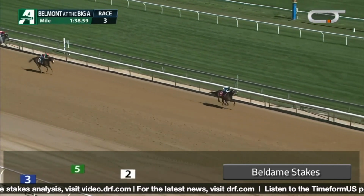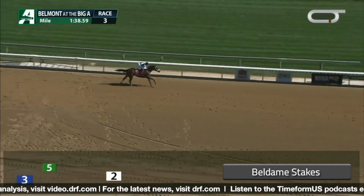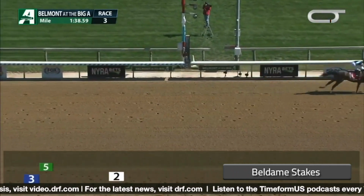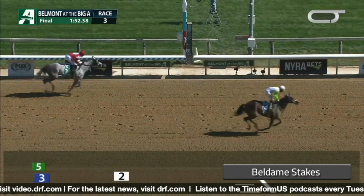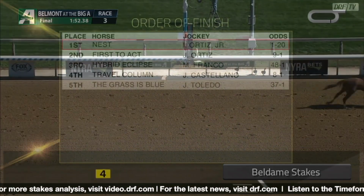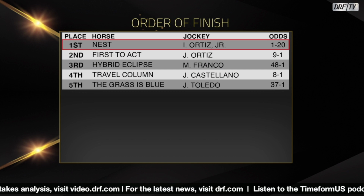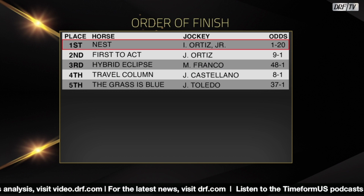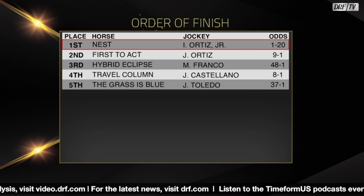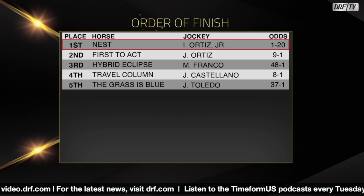She'll earn a 101 Beyer speed figure in this Beldame, 3 points off her career best, a 104 earned in the Coaching Club American Oaks. And ever since the Belmont Stakes, a race in which she ran second to the boys behind the now retired Mo Donegal, she has just put her game to another level, and she is a major contender in a stacked Breeders' Cup Distaff.